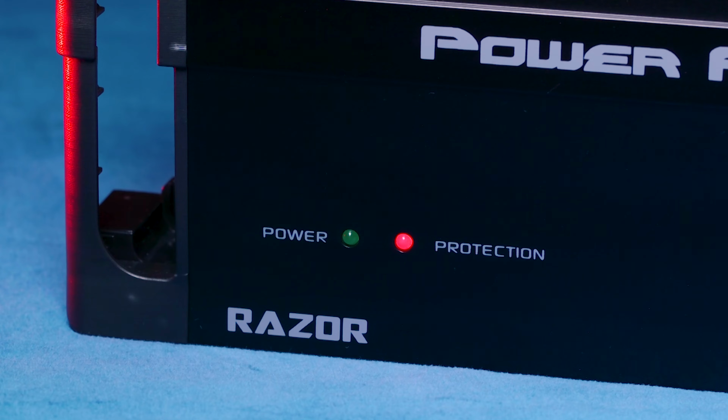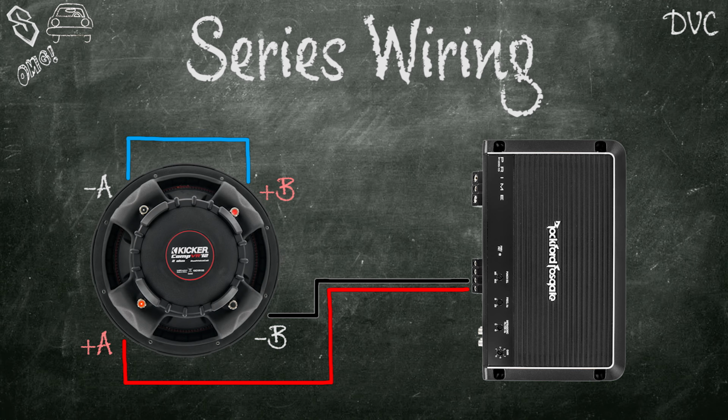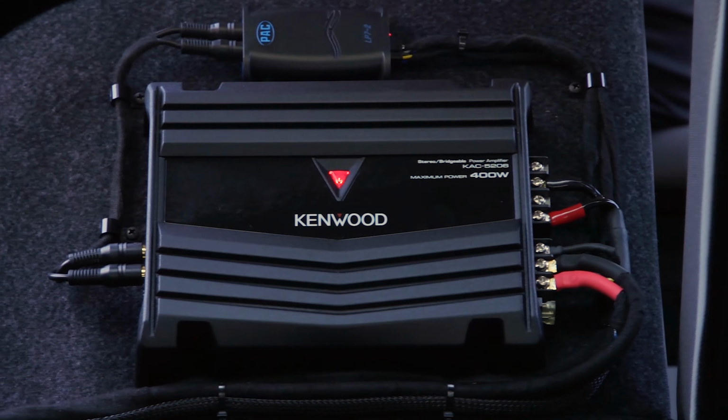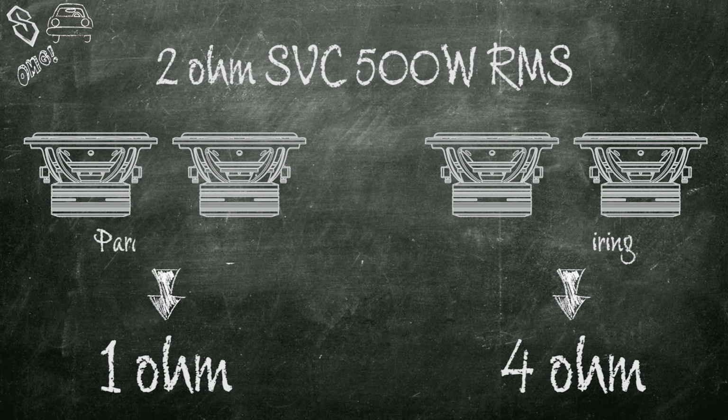On the amplifier, does the protect light come on when the amplifier cuts? And how are the subs wired? Parallel, series? Make sure that they match and work for the correct impedance that you've tried to wire them at. This is based off their impedance and whether they're dual voice coil or single voice coil. And their power ratings, make sure they're not too powerful for the amplifier.